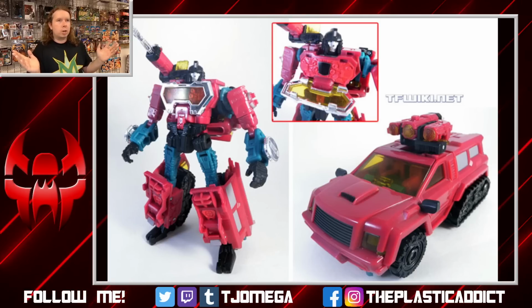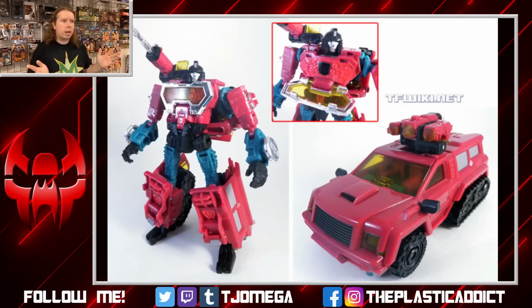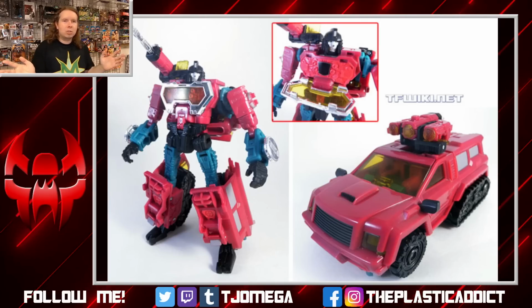The microscope is classic. Don't get me wrong, there's always going to be a place for a microscope Perceptor, but I think the recent one that they did is kind of perfect. I don't see a reason why they would ever need to do another Perceptor toy like it.